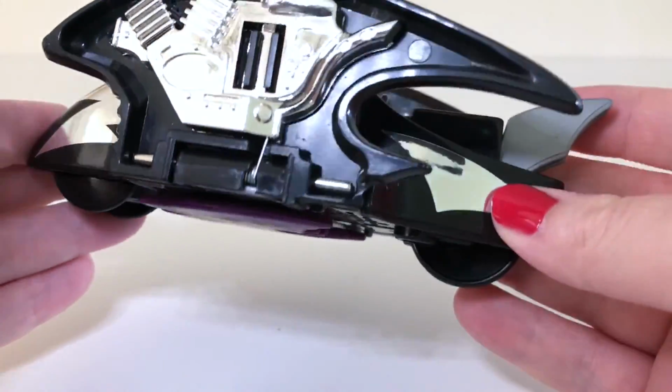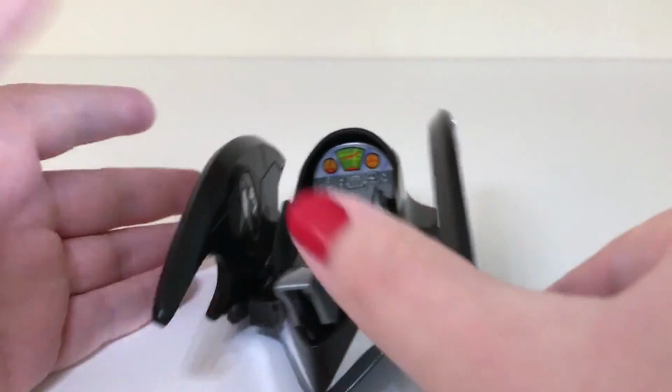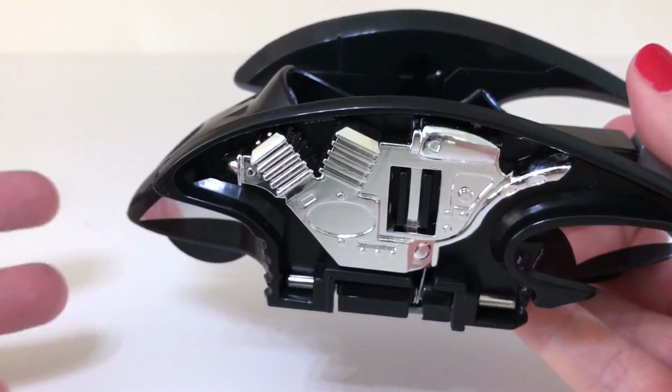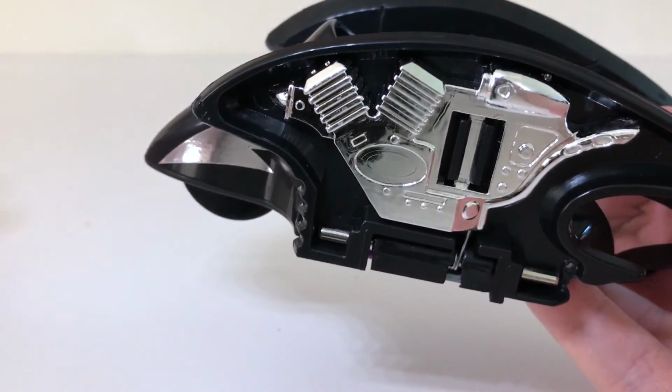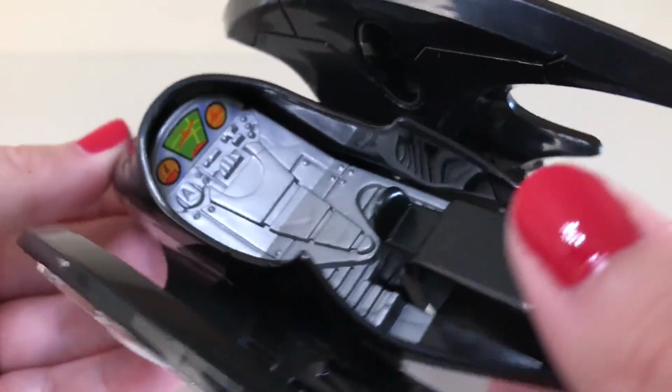I'll show you how that works. And all in all, it looks quite nice. I mean, I like what they did here. It's not anything we ever saw in these films, but it's pretty inventive. A motorcycle that turns into a plane. I mean, how can you not love that? It's just so fun. There's the inside right there.